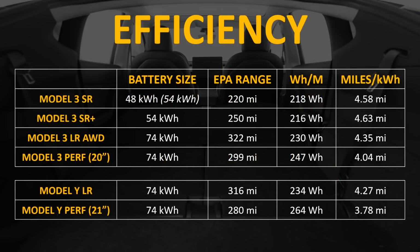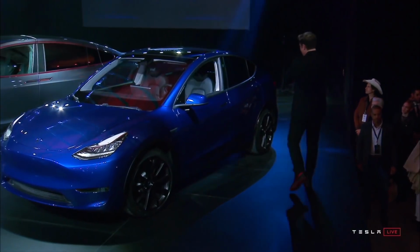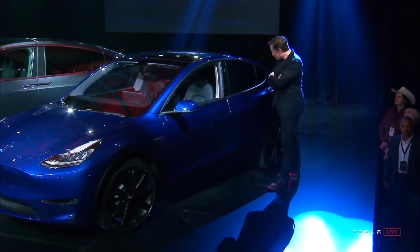Tesla's most efficient vehicle is the Model 3 Standard Range Plus, which can go somewhere around 4.63 miles per kilowatt hour of battery capacity. The long-range all-wheel drive Model 3 can go about 4.35 miles per kilowatt hour of electricity, as compared to the Model Y long-range all-wheel drive model, which is nearly as efficient, going about 4.27 miles per kilowatt hour. Tesla has really done a lot to make the Model Y almost as efficient as the Model 3.